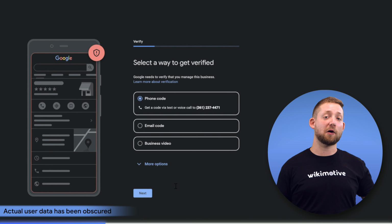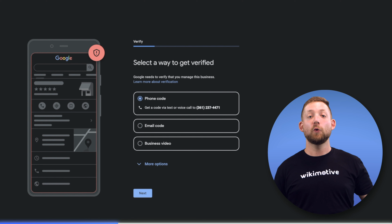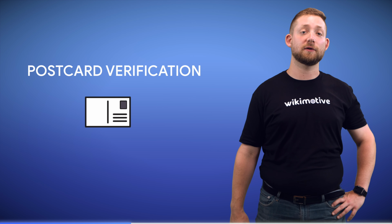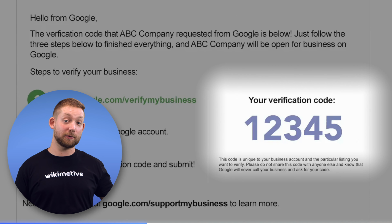As I mentioned, there are 5 methods being used at the time of this filming, but these things can change at any time or differ by user experience. Here, for example, we were only given 3 of the 5 options, so let's cover the other 2 since they're more reflective of dated practices. The first one of those is postcard verification. This entails a physical postcard being sent to the address specified on the listing, arriving 5 to 7 days after the verification is requested. On it will be a URL to visit and a 5-digit PIN number to be entered.